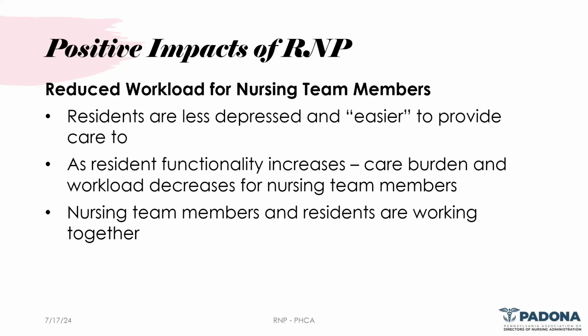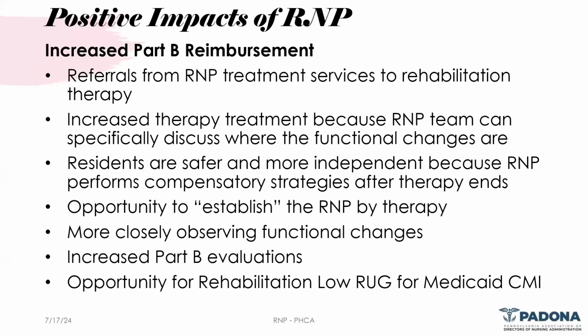It also increases the opportunity for nursing and the residents to work together. So let's keep going with some positive impacts. Increased Part B reimbursement. Well, how does that happen? When I said early on that the Restorative Nursing Program is a nursing program, therapy is not required. It is not coordinated by or overseen by therapy. Well, I just mentioned a little bit there that therapy can refer to the Restorative Nursing Program. And I would recommend that therapy does refer to the Restorative Nursing Program. But let's talk about how we can get this Part B reimbursement increased in there.